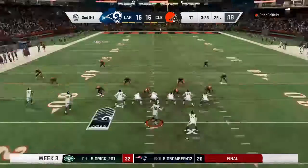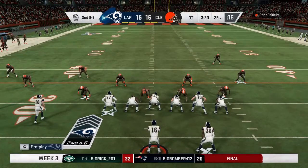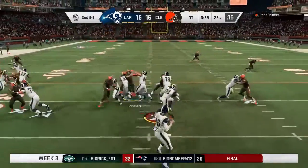2nd and 6, just inside the 30. Let's get off the field, D. Let's get it. Here's Gurley now, out of the gun.